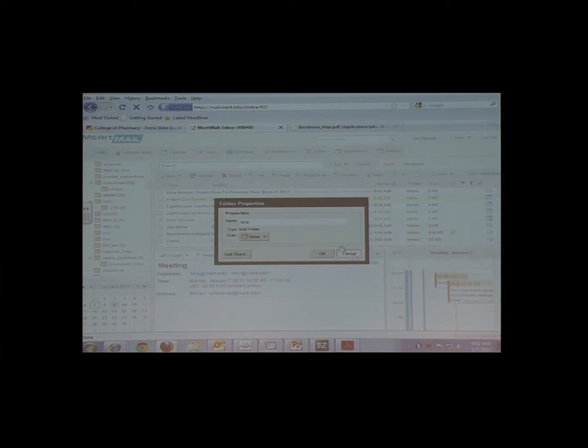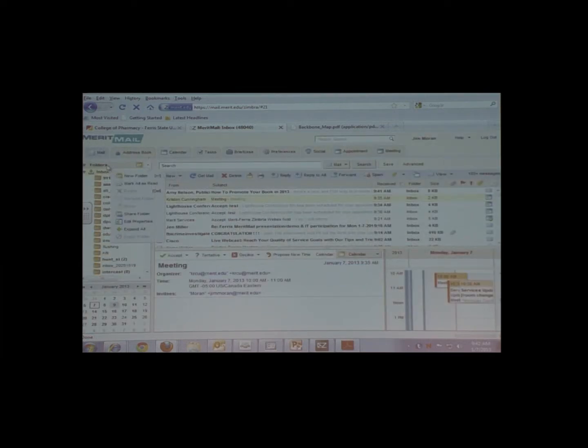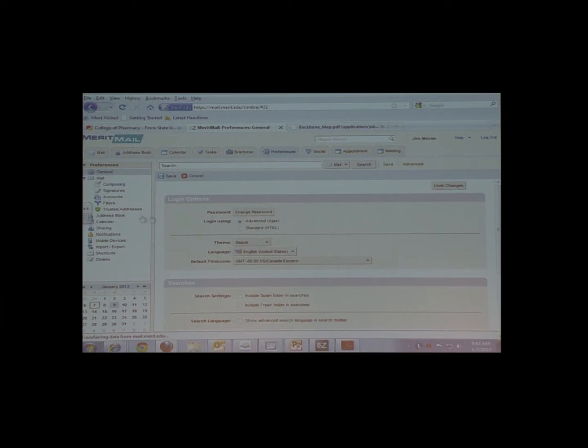I'm sorry. I don't want to add a folder. I'm not in the right place here. What I'm trying to show you how to do is to add an external email server. So you can add as one of these folders an external email server. And for that I have to go over to preferences. Maybe it's a little too convoluted here to do.